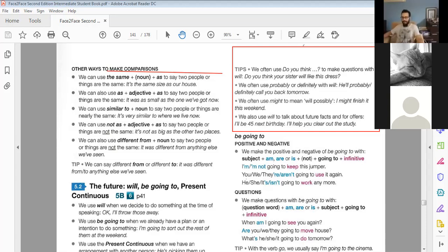Because it's something unpredictable, right? And it's based on personal opinion, right? So it's not based on evidence. Maybe she'll like it. Maybe she won't. So we're asking for a personal opinion. It's like a personal prediction.